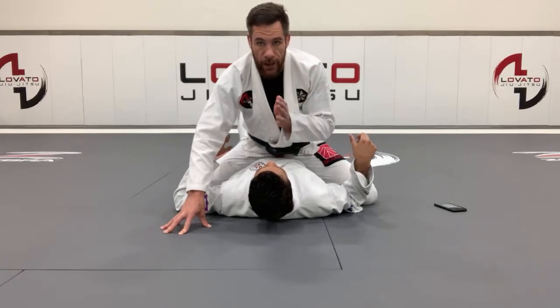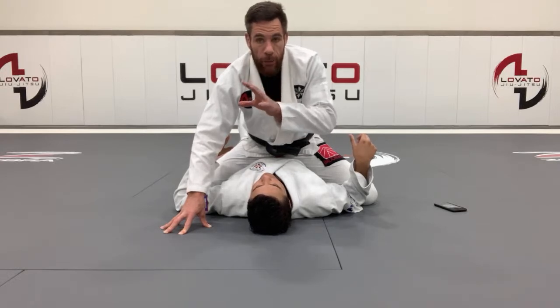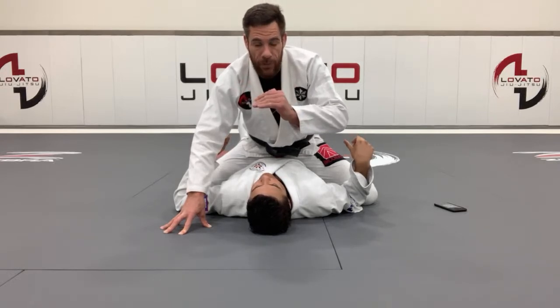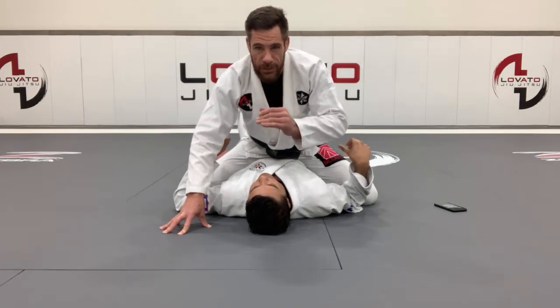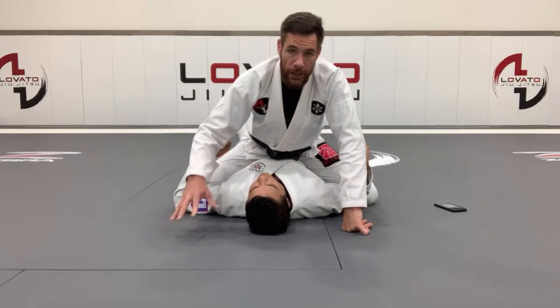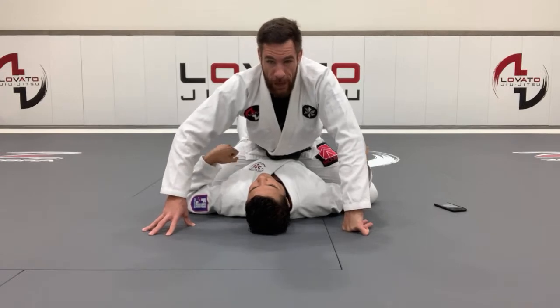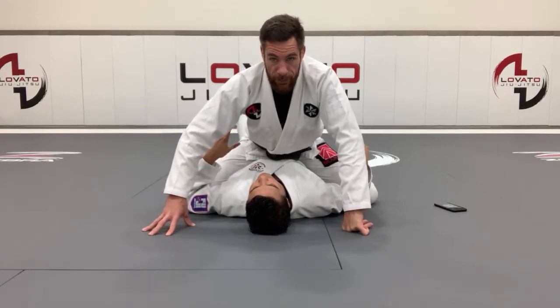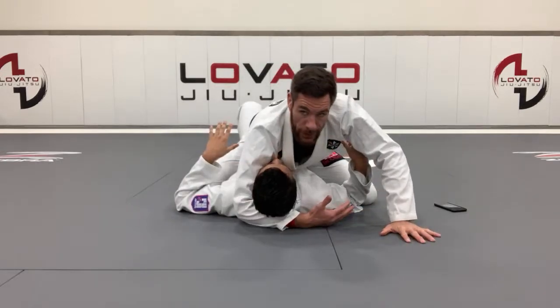I always need to shut it down and start to make his path to escaping smaller and smaller. That way I can stay ahead and make him kind of suffer in this position and start to accept the fact that he's not going to get out easy, okay? The more that we can wear them out and grind them out in this position, the easier the finish is going to be, all right? So what I'm going to do is I'm always going to hug the head with one of my arms, okay?